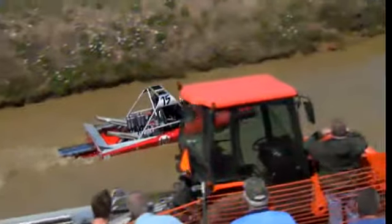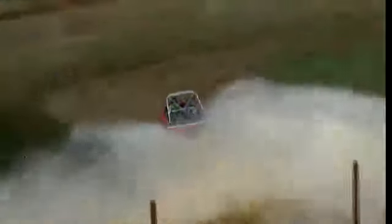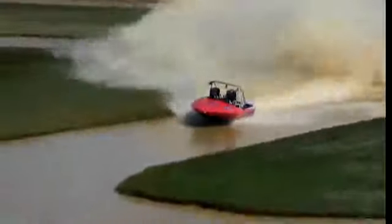15 coming out, I can't see. So we're into the super boat. Keep your eyes wide open. Speed personified.